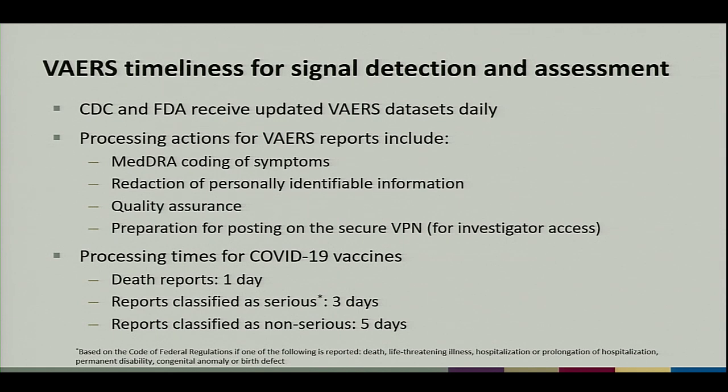Timeliness for signal detection and assessment, of course, is important. And I just want to mention that CDC and FDA receive updated VAERS data sets daily. So on a daily basis, both CDC and FDA get what is essentially an updated version of the entire database because it's a dynamic database and it does update. And this is from the beginning until the current day, so 1990 all the way to the present. Each day we get an updated database from our VAERS contractor.